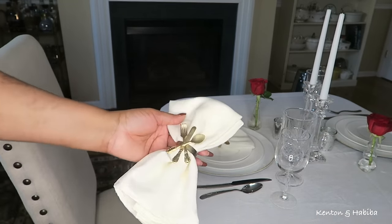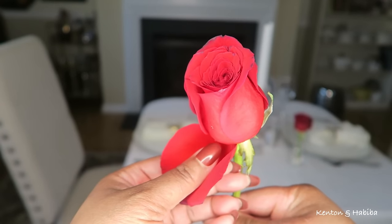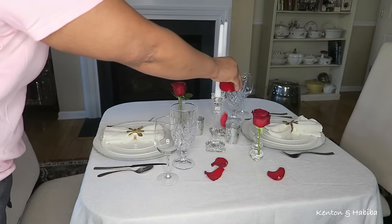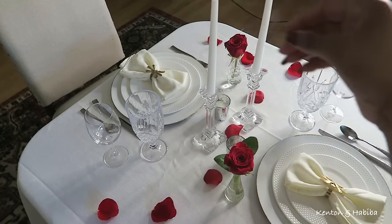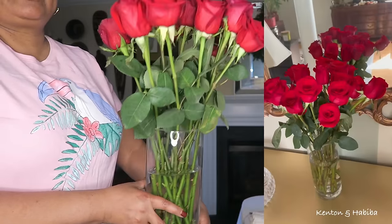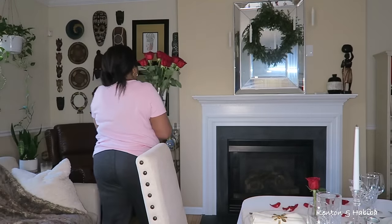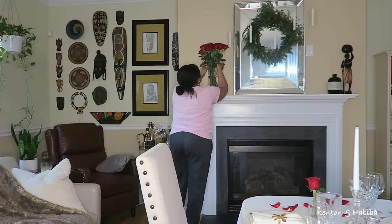So the table looks great, but a little plain, so I'm going to jazz it up with some rose petals for a little bit of color. And you know, this was actually filmed for Valentine's Day, but I didn't actually get a chance to share it with you. These are actually the same roses Kenton gave me a few days ago. You might have seen the reel that I did with them. They're still holding on. Anyway, I'm going to end up putting them on the fireplace mantle, because again, I don't want to block our faces by putting it on the table.